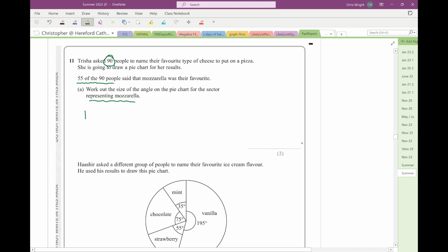Well, people and degrees. There are 90 people to fit into the pie chart, and the pie chart has 360 degrees. So each person gets 4 degrees because 360 divided by 90 is 4. So how many degrees will 55 people get? We'll do 55 times 4. You can use a calculator for that. And you get the answer 220 degrees.